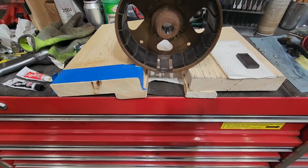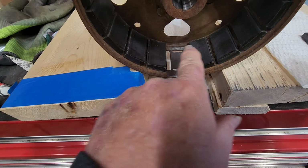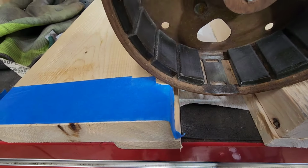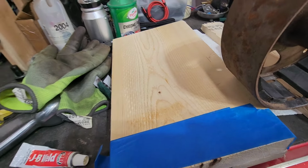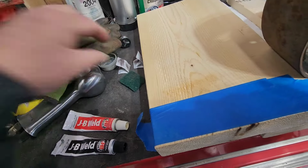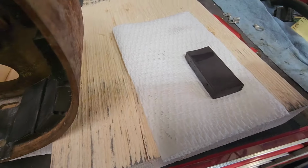Okay, boys and girls, here we are. I decided not to use like a Dremel tool or power tool of any kind to clean this out of respect for these other two magnets. I didn't want to damage anything. So I just took some DA discs and cut them up. Some 80 grit to clean up the steel, and some 180, I guess these are my pieces, to clean up the magnet. So it's amazing that magnet survived.